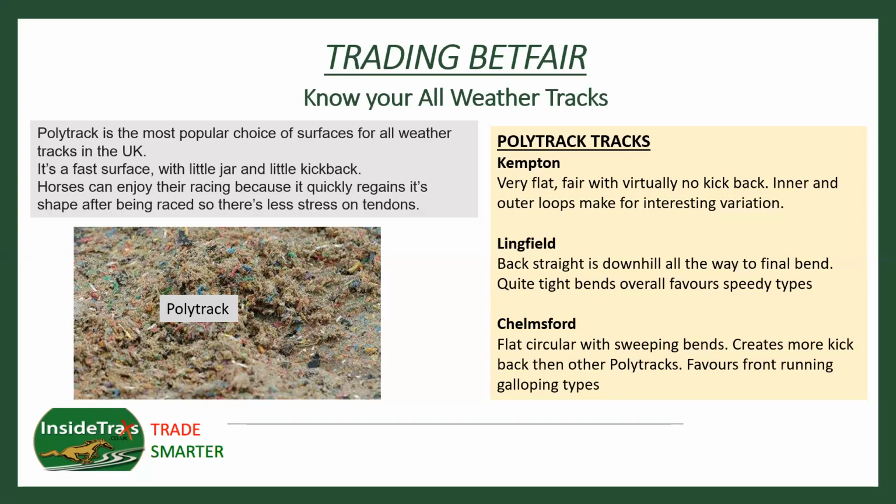The Polytrack they put on it is slightly different to Kempton and Lingfield in that it does create quite a lot of kickback. And if you have a horse that is in the middle of the field, quite often they really don't like it. It's not very pleasant for them. So actually, who Chelmsford seems to favour, it's a good galloping track, but it also favours front runners. So something that can get out quickly and get in front and get into its rhythm is quite difficult to overtake because it's not as nippy as say Lingfield.